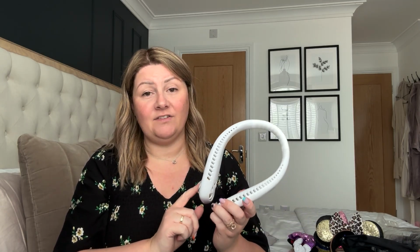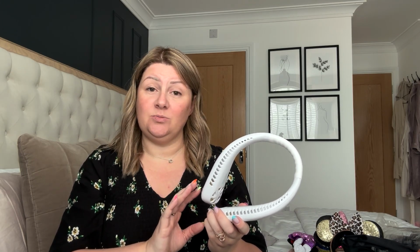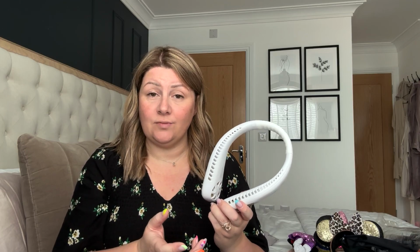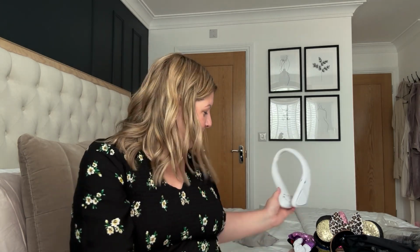Yeah, I would suggest taking a power bank because these only have a certain life. And if you're using it on the high speed, it's going to obviously use more battery. Maybe when you stop for a drink or something to eat, you could then recharge it off the power bank. So yeah, this is an absolute must.